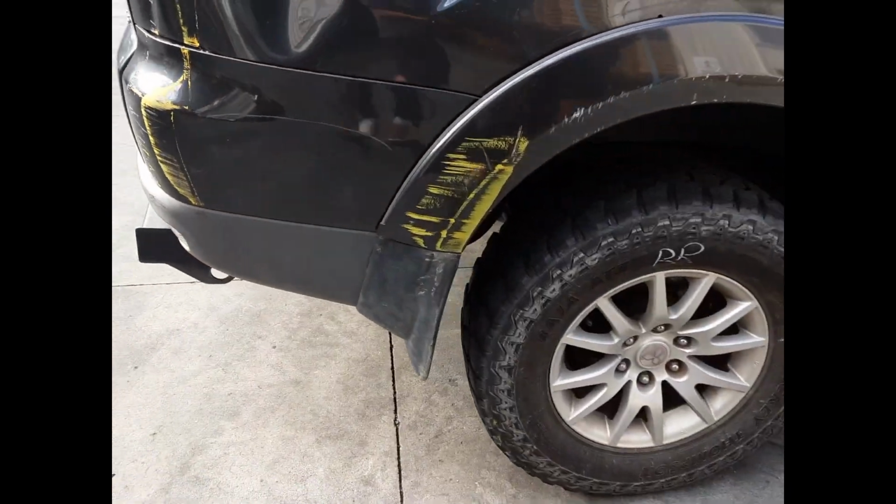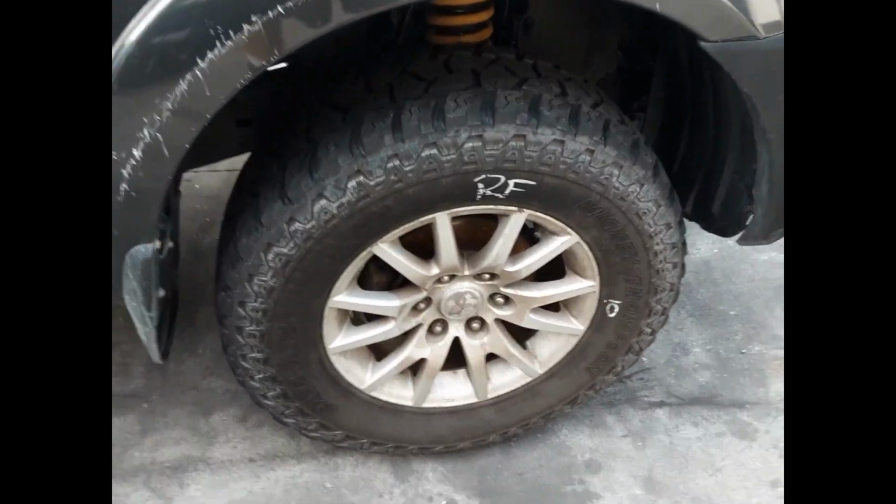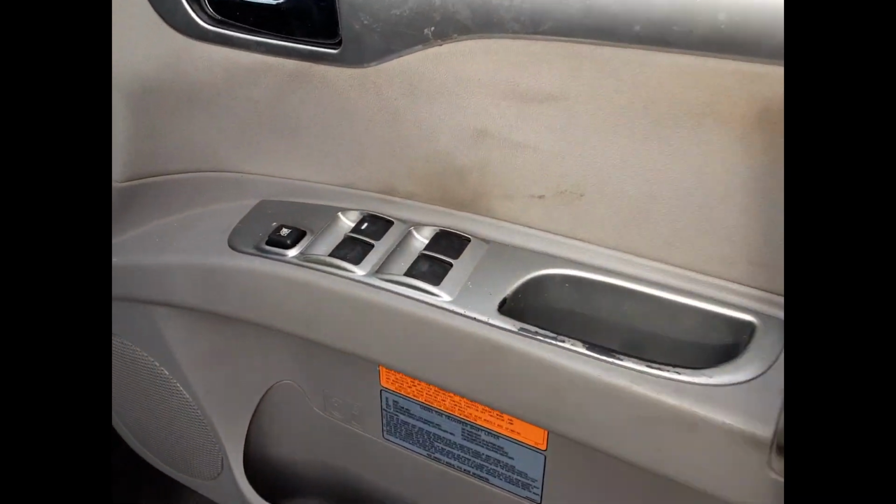Right rear 17-inch factory alloy mag with a good tyre. Right front 17-inch factory alloy mag with a good tyre. We have the driver's side door trim, power window master switch.